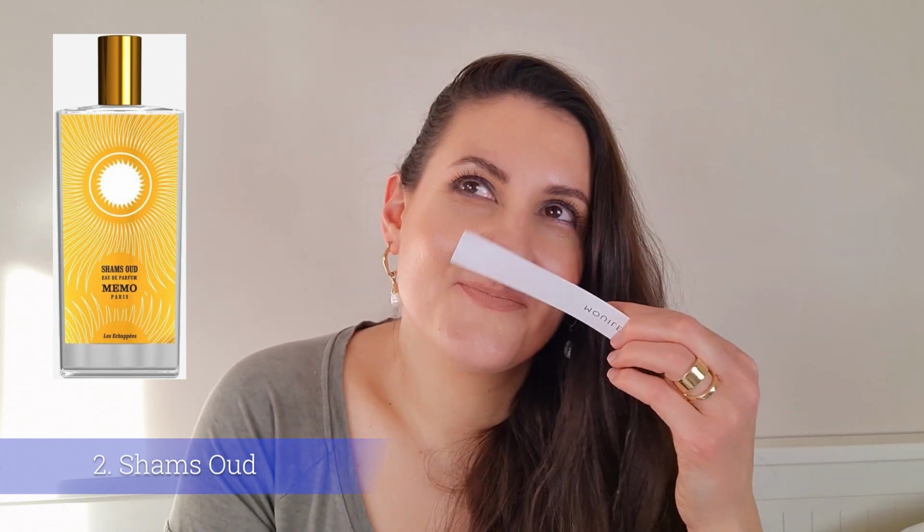So the opening of Shams Oud was for me quite off-putting. You got a little bit of this stinky oud to my nose. Maybe because I'm not so into oud, but it's definitely one from Memo Paris that you have to wait for the dry down to appreciate it. So this is again one of the characteristics of that house. The dry down is absolutely beautiful.